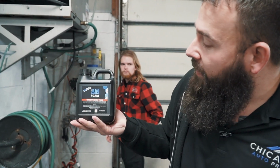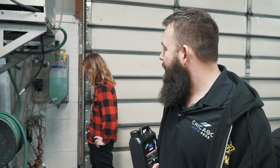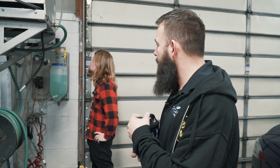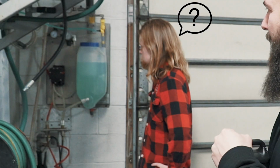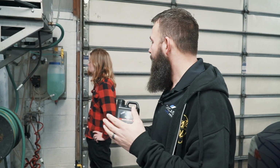AM foam, we love our foam cannons. We actually have a kind of homemade foam cannon here. We're probably going to try to make these and see if anybody else wants them. They're pretty expensive, probably $800, $900 to make. It's just a lot of the pieces, the hydro minders and the pumps are expensive materials.